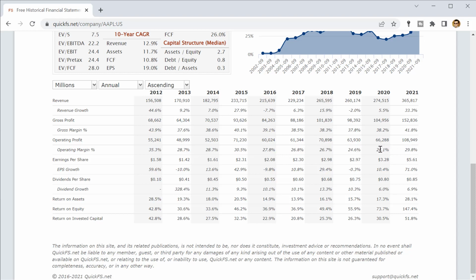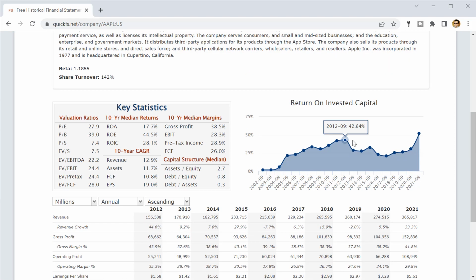That's very, very good. You can see a massive jump in 2021, such that the earnings per share went up 71% to $5.61. So they've 5x their earnings over the last decade, which is amazing. And you can see just consistently strong returns on assets.